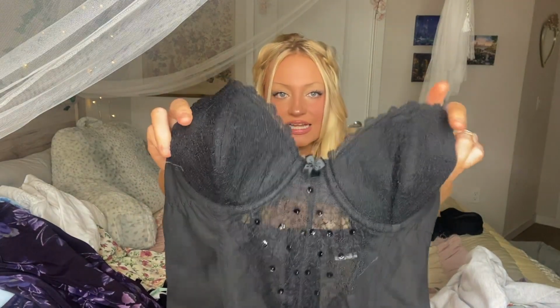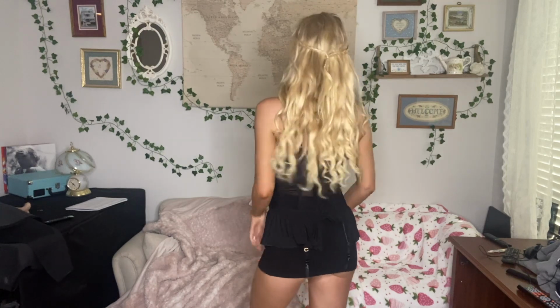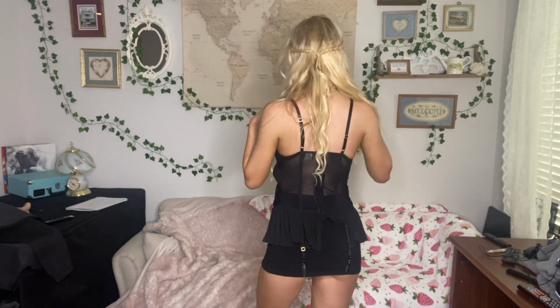It just has this lace bust, a little bow in the front. And then as you can see, these cute little sparkly gems and the mesh top in the front, so it shows your belly a little bit. And the part I like the most is that it frills out into this pleated skirt with the cute little baby bows on top. Super flattering, super cute. It does have boning.